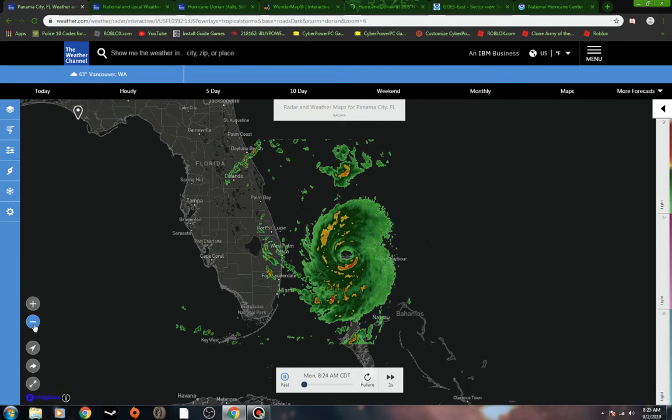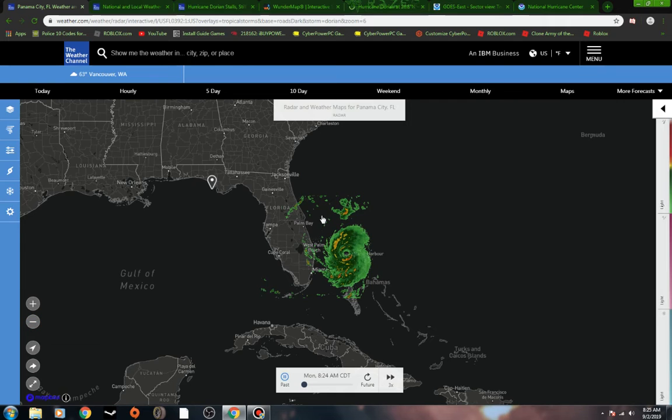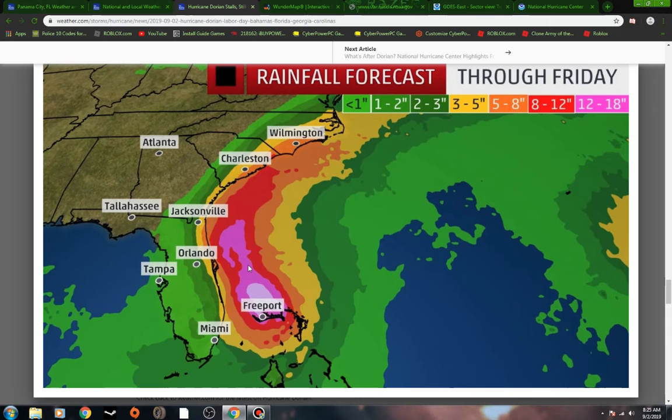Now, I want to zoom out a little bit here, wait for the radar to catch up and just kind of look at the overall picture of the hurricane. You can see you got some other disturbances up here that are going to get intertwined into the hurricane. It's going to pull them in and throw them over at Florida.